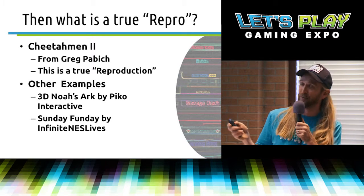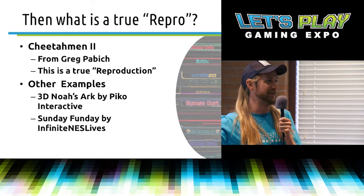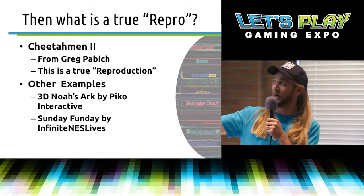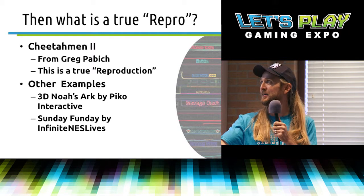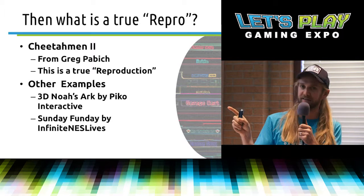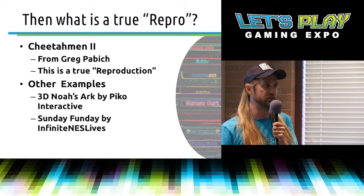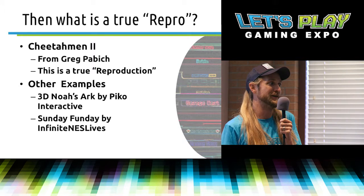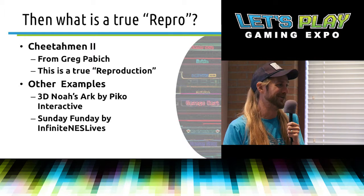Other examples: 3D Noah's Ark by Pico Interactive. The cool thing is, Pico Interactive is actually out there in the vendor hall. You can go buy a copy of 3D Noah's Ark from him today after my panel. And the same thing with Sunday Fun Day by Infinite NES Lives. They bought the rights to that game from the old company that was kind of defunct. But because of this, they got to cash in again, which is really crazy.